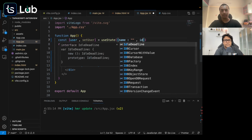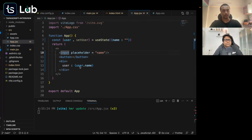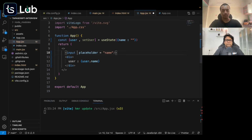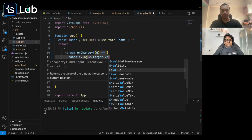So there will be multiple values over here, let's say ID and all that, but let's focus over here. Now if I save this, let's see what results we get over here. We can see the name, and the button. So the button would be submit. Or even if I just do it reactively over here, I'll look at the change which will happen. And I'll just do console.log, let's say event.target and the value inside of it.